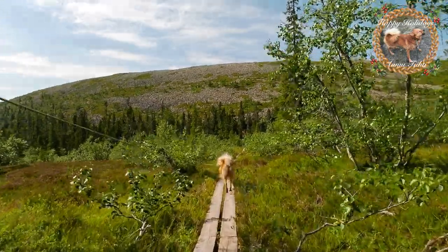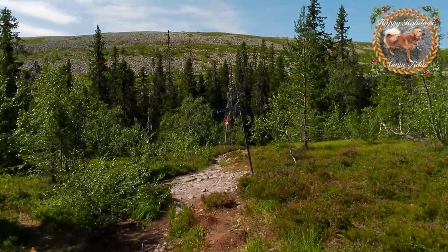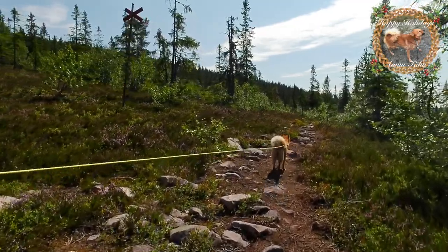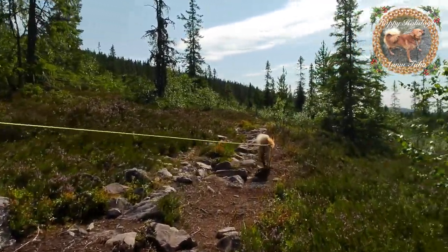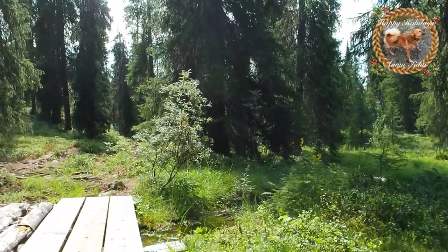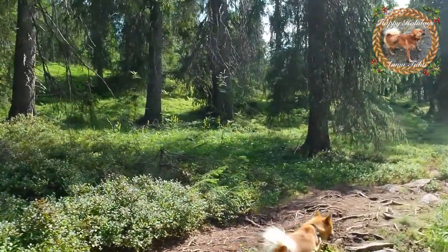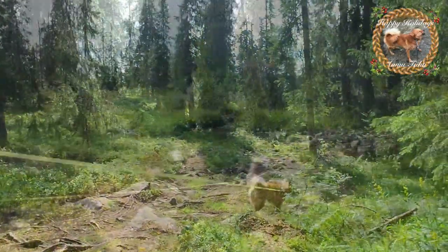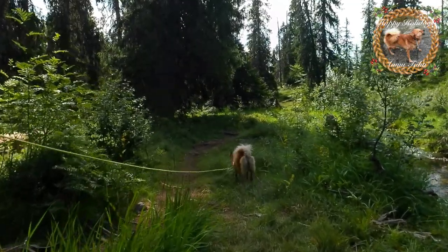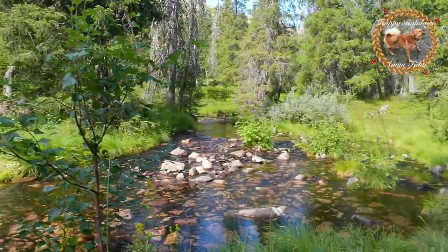It looks kind of cool. So we have Myrflodsdammen parking to the left. Lovely forest. Oh, you happy? Lovely.